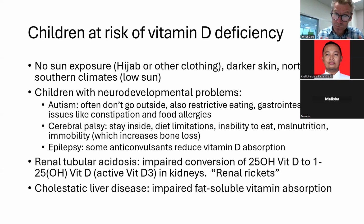Children with cerebral palsy, for similar reasons, they often stay inside. They have dietary limitations often, or an inability to eat mechanically. They may have malnutrition as well. They may develop malnutrition, and because of cerebral palsy, they often have immobility, and so that increases bone loss, increases the calcium that's leached from their bones, leading to osteopenia. So those children are also quite at risk of vitamin D deficiency.